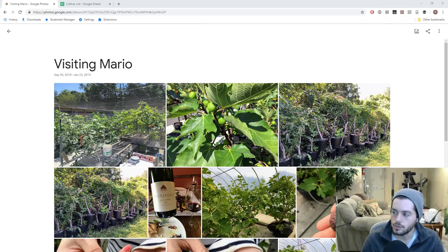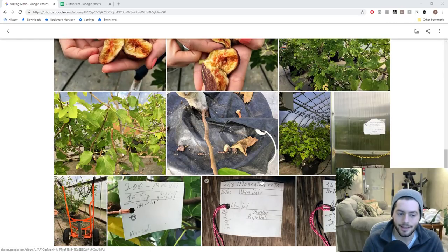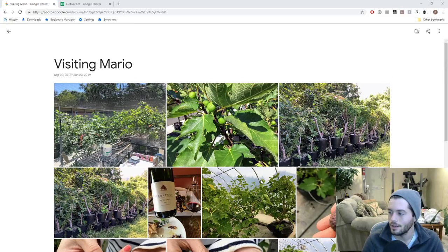He didn't want to get filmed back in October. I don't blame him. But I did get to take a lot of photos. It was a really long day. It was quite sunny. I had a lot of wine. I was a bit out of sorts by the end of it, and I couldn't really get a chance to even take a lot of video. There was a lot of things happening that day. I kind of got what I could get, and that's why I'm doing this now, talking about Mario at this point of the year.